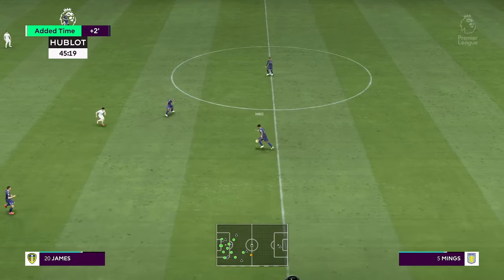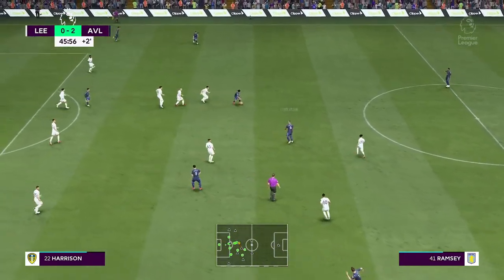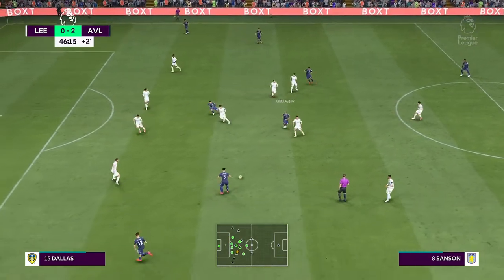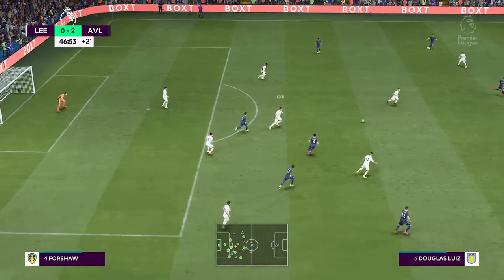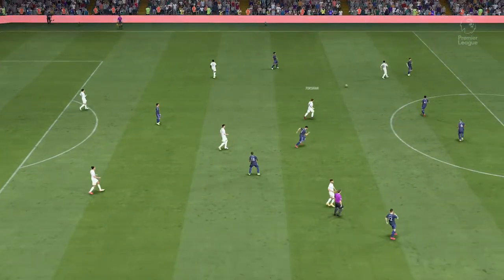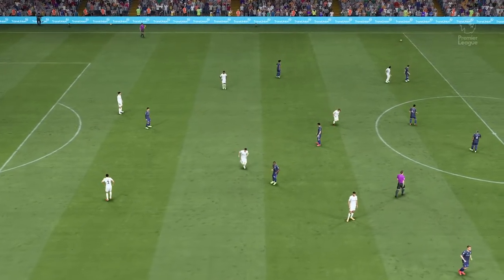Well, if you're wondering about added time, 2 minutes it'll be. Ramsey. Sanson. Not the pass he had in mind. So, the whistle then. We're up to the halfway stage in this match.